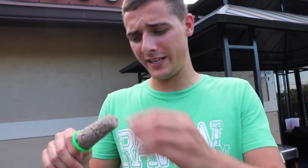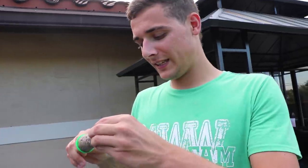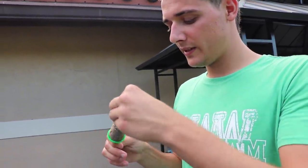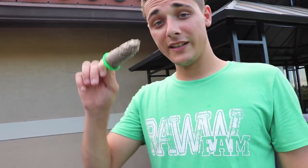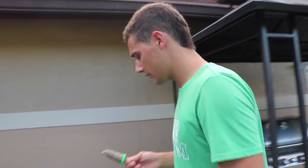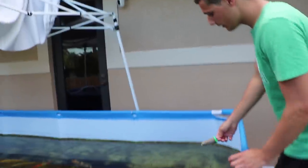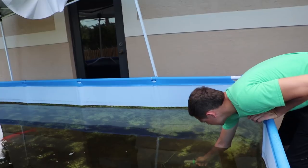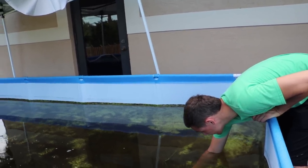Alright guys, so obviously this fish popsicle is way too big for my baby red tails to eat. And it's still nice and frozen, so let me just get a little piece of this on the tippy tip tip. See if they'll try it. Hey guys, you want a little bit of a fish popsicle? Come here. Try it, come here. You want it? Come here.